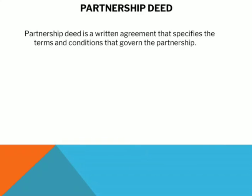So partnership deed is a written agreement that specifies the terms and conditions that govern the partnership. First, it is a written agreement. It is not an oral agreement. What does it specify? It specifies the terms and conditions, the rules and regulations that govern the partnership. So the partnership business works according to all that is mentioned in the partnership deed.